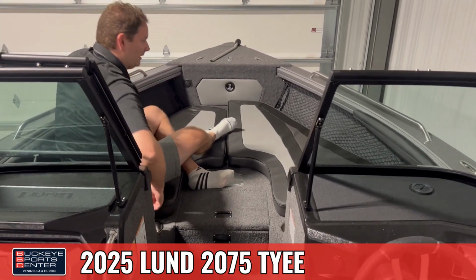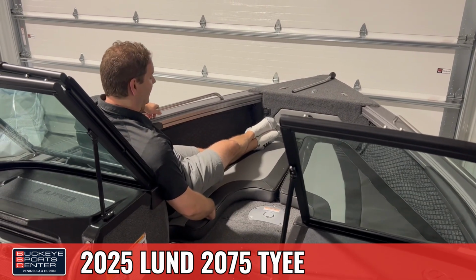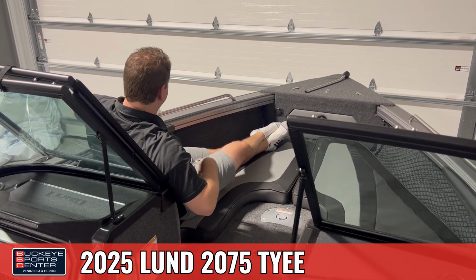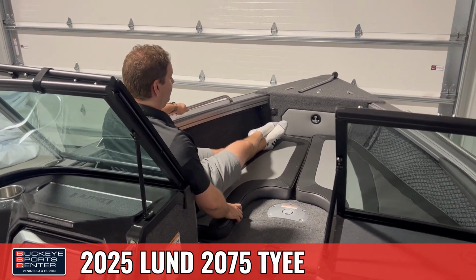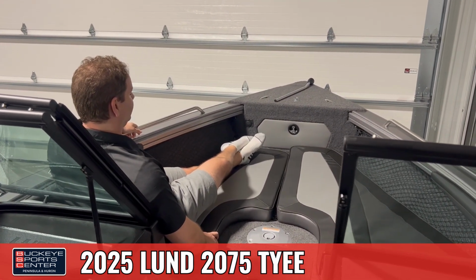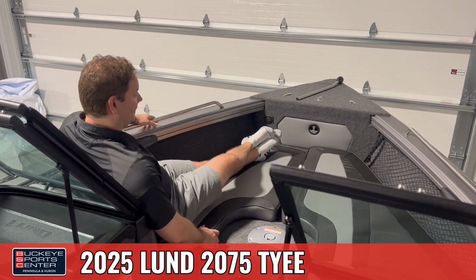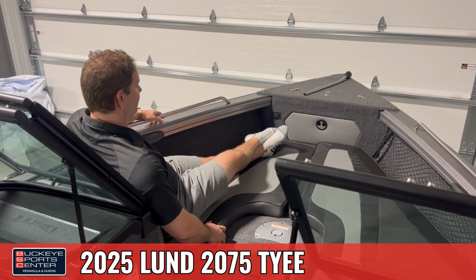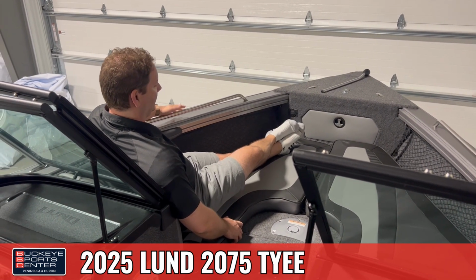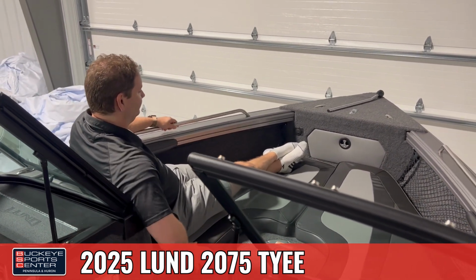But as I sit up here, I'm a taller guy, 6'2". I've got plenty of room to lay my feet out comfortably. I've got back padding, which is nice. I've got side padding. I've also got this full-length grab handle up here. So ultimately, a really comfortable seat for somebody who wanted to sit up in the bow, similar to a bow rider style boat. Or you can store these cushions away and just have it be a full fishing platform. So it kind of gives you versatility in how you want to use the boat. So again, it's a good fishing boat, but also a good family boat as well.